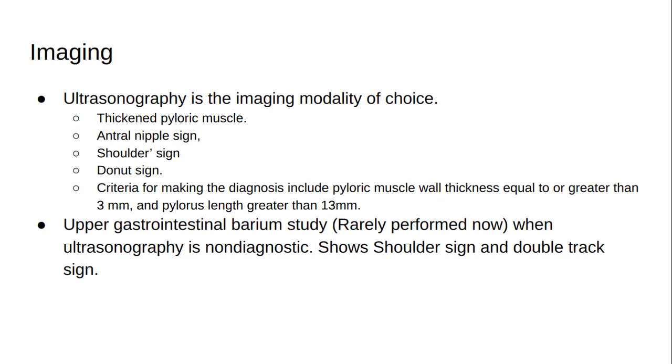Nevertheless, to assess the pylorus and confirm the diagnosis, ultrasonography is still advised. Ultrasonography is the imaging modality of choice. It shows a thickened pyloric muscle. Other signs: antral nipple sign, the shoulder sign, and the donut sign. Criteria for making the diagnosis include pyloric muscle wall thickness equal to or greater than 3 mm, and pylorus length greater than 13 mm. The entire pyloric diameter may range from 10 to 14 mm.